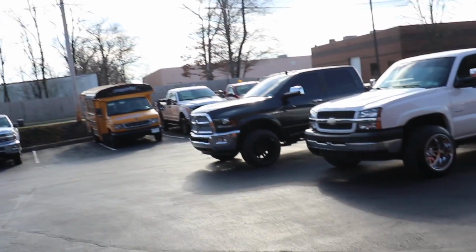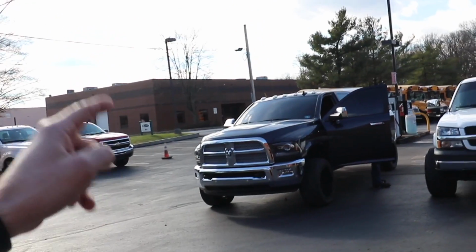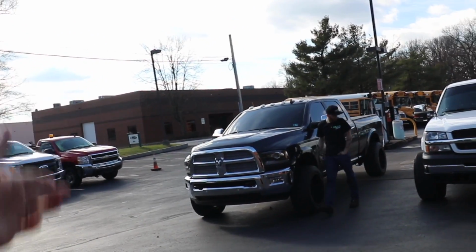The truck looks freaking dope with those black wheels. It's trucks like that that make me consider switching over to the dark side.